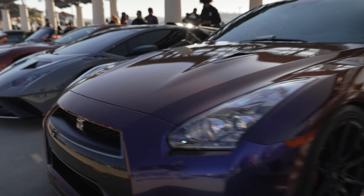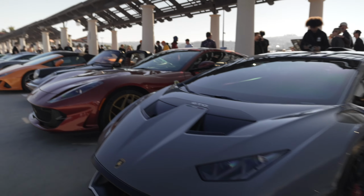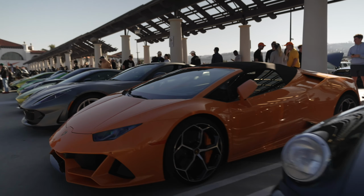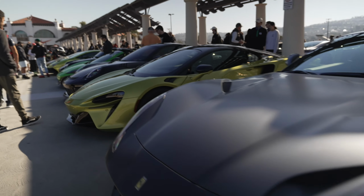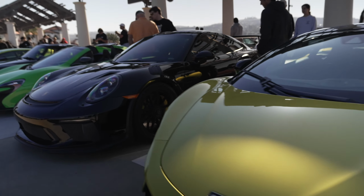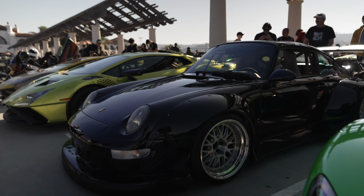Color shifting GTR. Oh, check out this Huracan STO. Very nice. Ferrari 812. A classic 911 Targa. Huracan. Another 812. Oh, the McLaren Artura. This is the hybrid V6 and electric. 650, and I saw this thing on the road coming here.